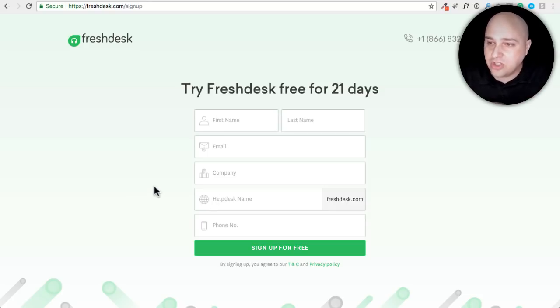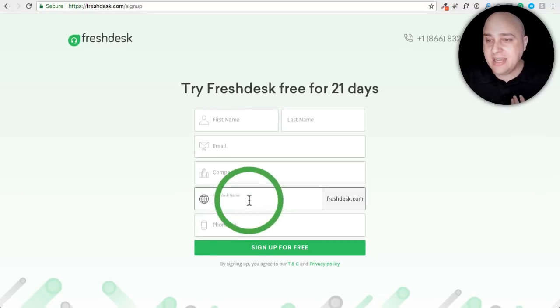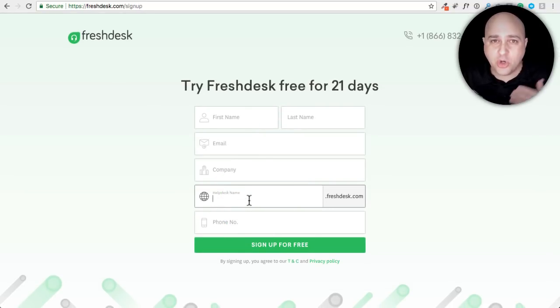So obviously what you're going to do right here is you're going to pop in your information, but then there's this one spot right here that says help desk name. So what you're going to have is like a subdomain on the Freshdesk.com platform. So it can be whatever you want in that front part of that subdomain. So that's where you're going to put whatever you want. Now, here's a tip. If you have multiple businesses and you want to use the one help desk, that's where it gets a little dicey. Right here, I would suggest putting something a little more on the generic side. So maybe it's just an acronym or something along those lines versus some specific business name if you wanted to funnel multiple businesses through here.